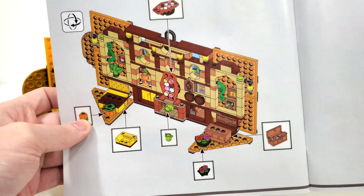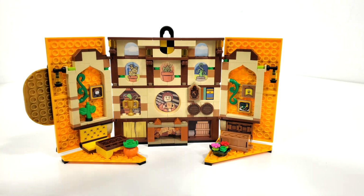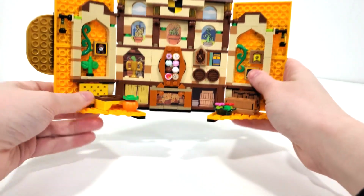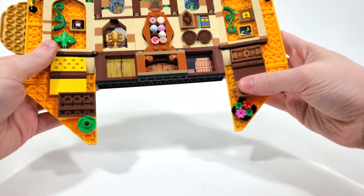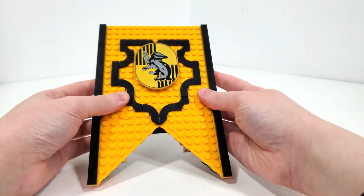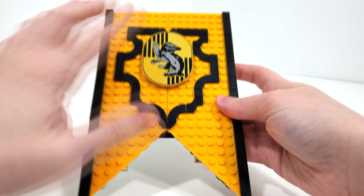Opening up the back of the instructions, there is a page that shows you where you can store all these extra accessories within your build when you close it up to create the banner. So with everything in place, you can move these two panels down and fold it in upon itself to create the Hufflepuff banner.